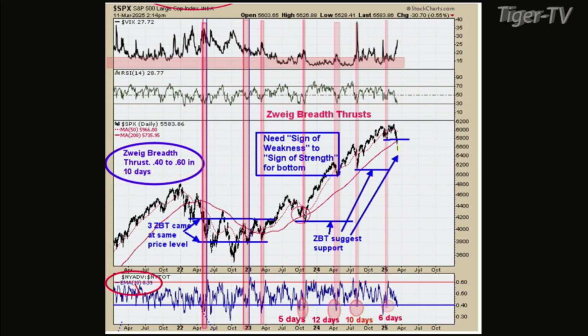But if we get 2 in a row within a couple of months of each other, that would open the whole door that, in my opinion, if that does happen, then this is probably the head of a head and shoulders bottom, and we go back up to the previous highs.